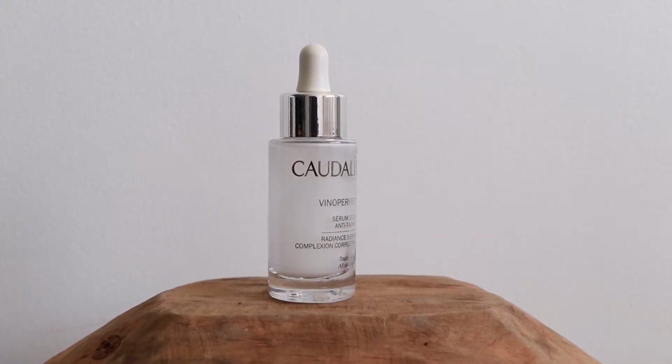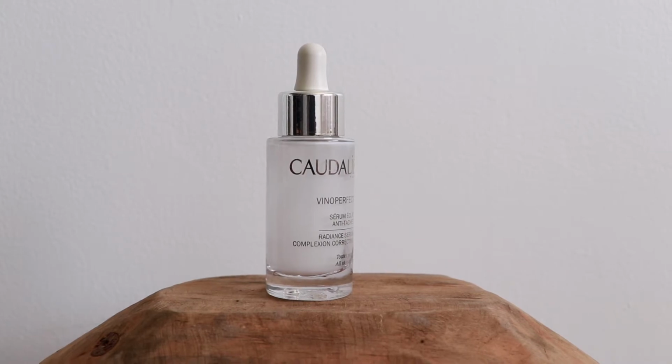Alright, now we have some more serums. I have the Caudalie Vino Perfect Radiance Serum Complexion Correcting. Now, I had high hopes for this. I had heard that this was way better than vitamin C products, and I just thought it was going to be the best product ever. Unfortunately, I didn't really notice a difference with this. I liked the consistency.